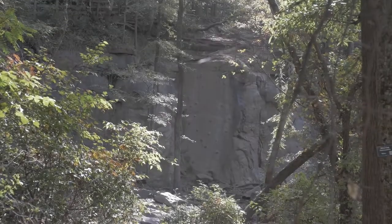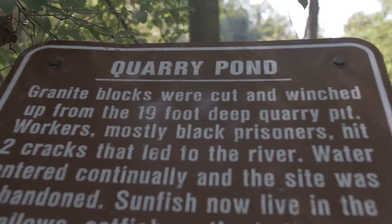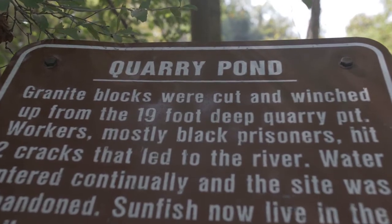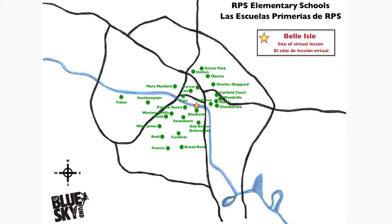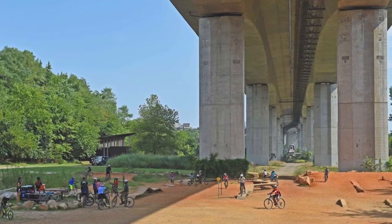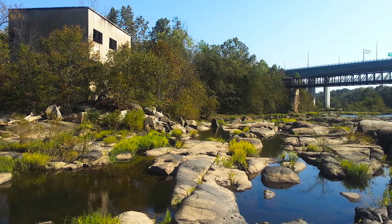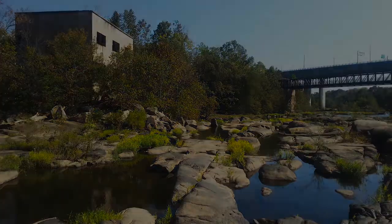Welcome to Belle Isle. Today we will explore portions of this 54-acre island located in the middle of the James River right here in Richmond, Virginia. This James River Park System property features wooded trails, mountain biking trails, interpreted historical sites, and a granite wall for rock climbing.